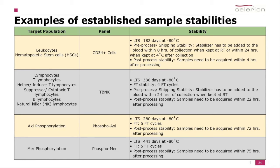Post-process stability is also very important, as we need to know how fast the samples need to be acquired after staining.